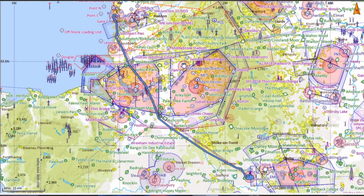This is from Blackpool to Tatenhill. We went on from there to Wolverhampton, Hackney Green, then to Welshpool, and then back to Blackpool via Warton, in actual fact. Those will be separate videos. In the meantime, enjoy this flight to Tatenhill.